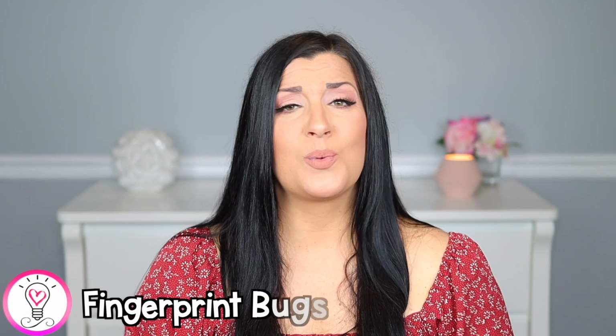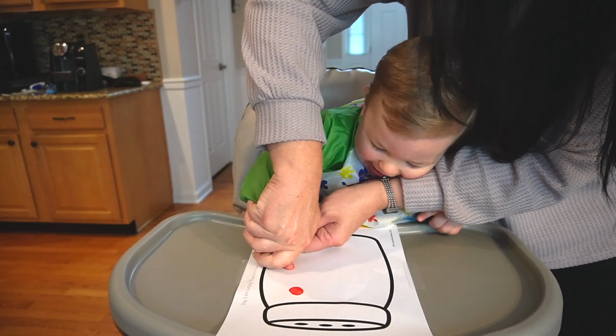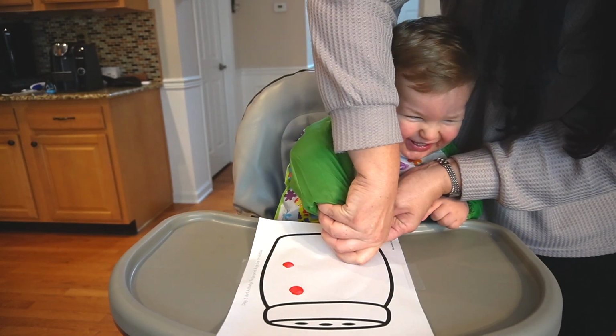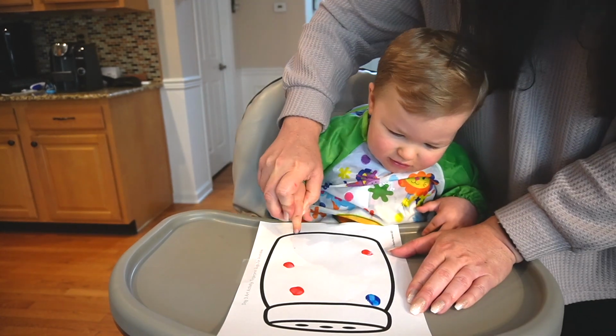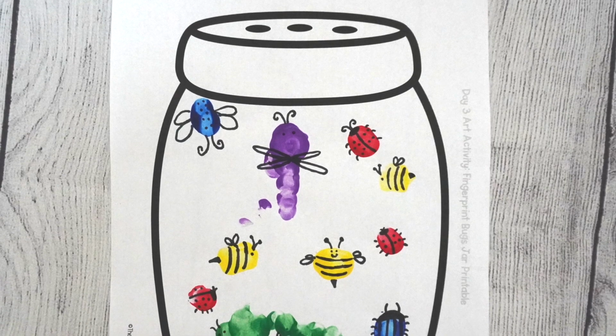These fingerprint bugs were super cute. I printed the jar template for my bug curriculum and had Luke use his finger to dot multiple different colored bugs on the paper. Once they were dry, I went ahead and added some eyes and little details for each bug.